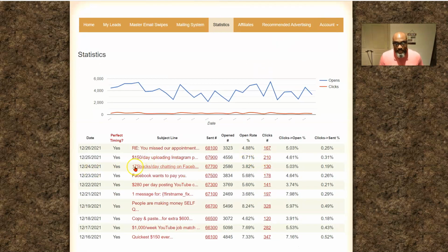On this day, we didn't have any dollar sign, but this was Christmas Eve, and we only got this many clicks, right? This many opens, but we got a lot of clicks, right? Which is only 130. That's really not a lot. It's just the ratio was a high ratio. This one, we had a higher ratio of actual opens, right, with 210 clicks. So when you have this many opened, the ratio or percentage is 4.6, which translates to more opens, more clicks, the percentage is there.